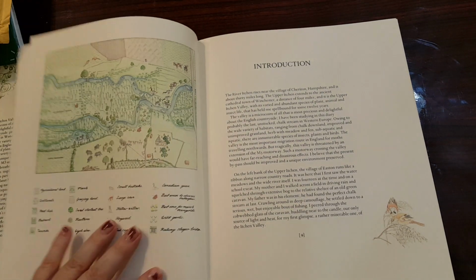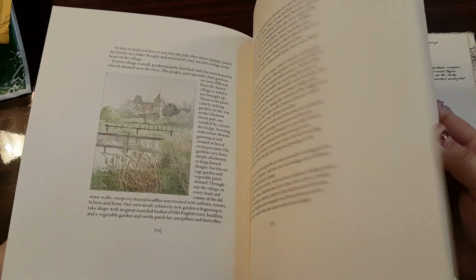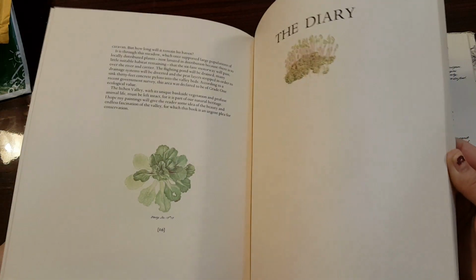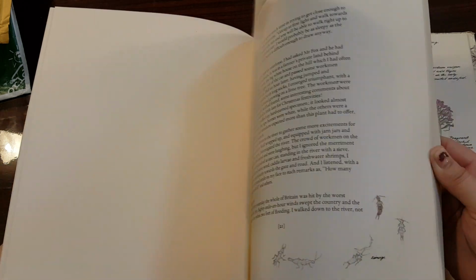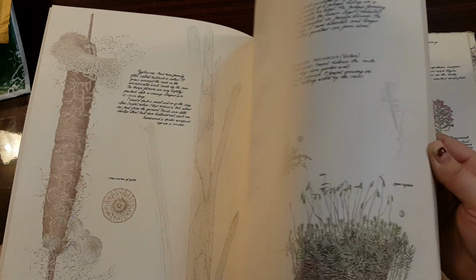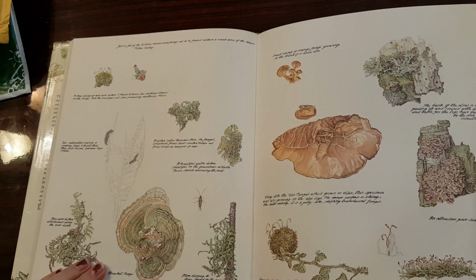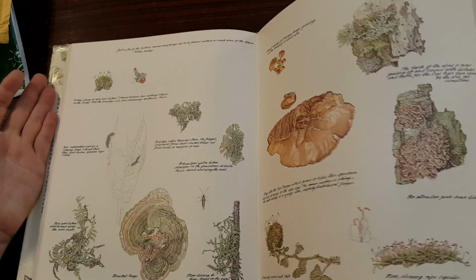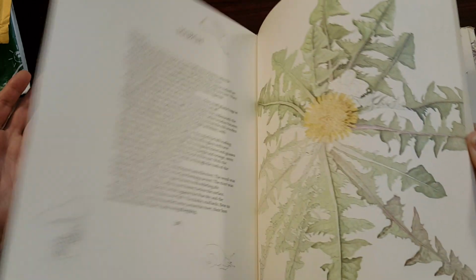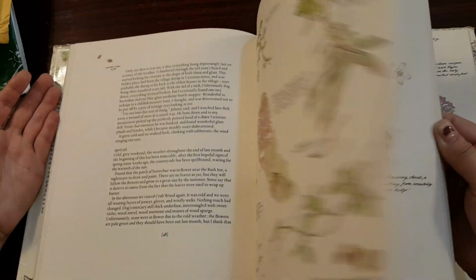1979. So I'll just flip through this real quick since it's just like the original one. The first one I showed you. Pages are the same. So remember this page. Squirrel, thistle, whatever that is. I think you can eat that. I think it's an edible.